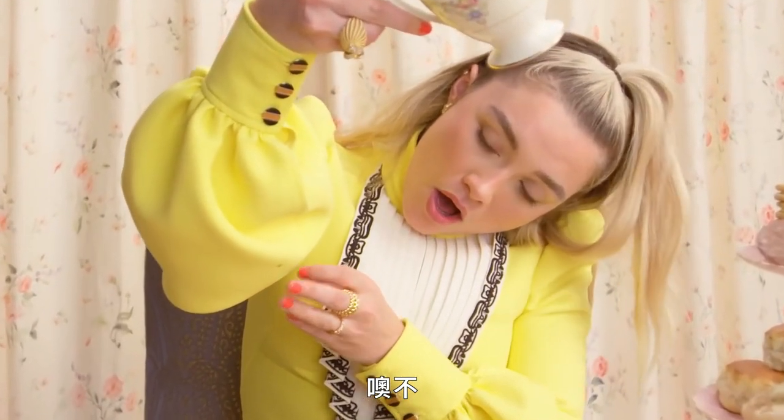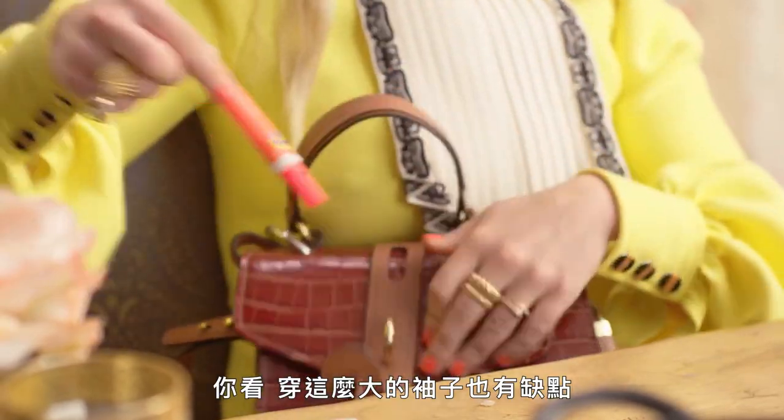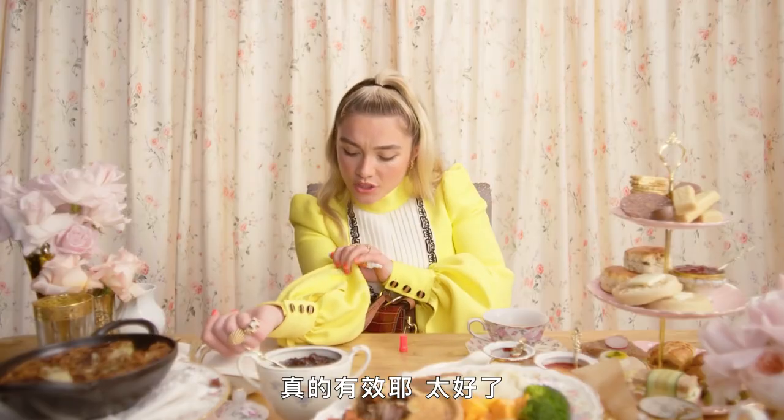No! I need a Tide pen. Don't worry, I have my own. See, that's the downside to having such big sleeves. Yay! The magic of Tide pens. It's actually working. Yes! And then you just let that sit for a bit.